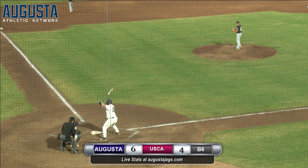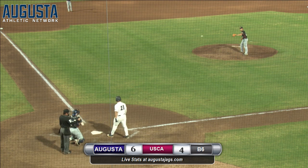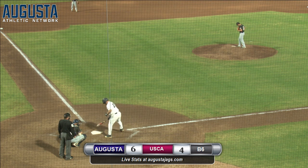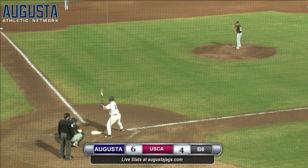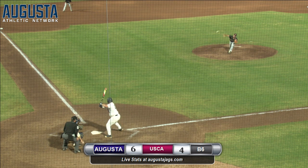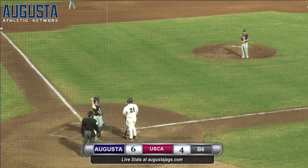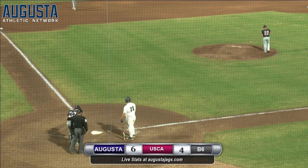No balls and a strike on Patrick Watson. Swing and a miss. 0-2. Just a touch out front of the baseball, and a good job by the Aiken pitching staff to deceive Watson here and have him a little bit off balance. And now the 0-2 misses, a ball and 2 strikes on Patrick Watson.